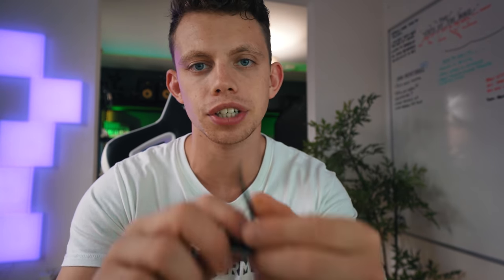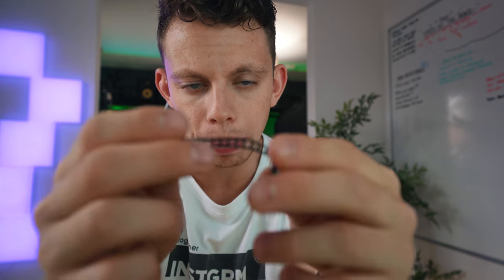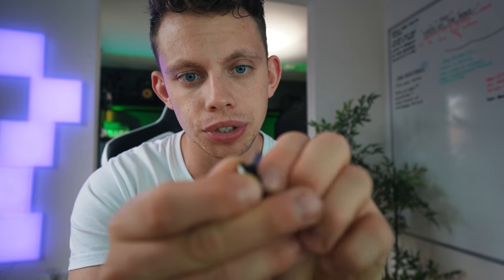Now, I want to talk about a few different cable management methods. If you just search on eBay or Amazon, cable management organizers, you'll find something a little bit like this. It has this really long piece here, and then basically you thread this through there, and then if you've got loads of cables, this is why I like these, you can fit a load of cables in there.